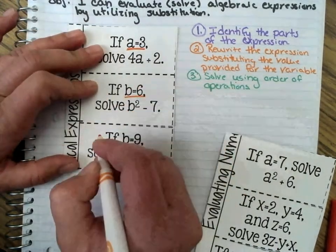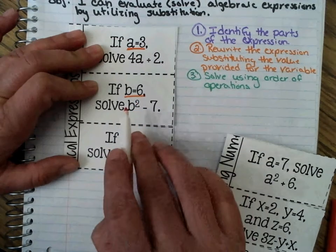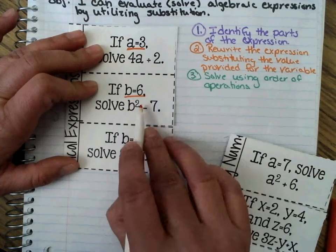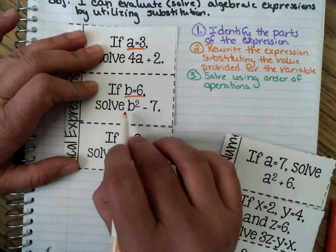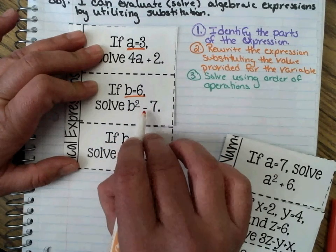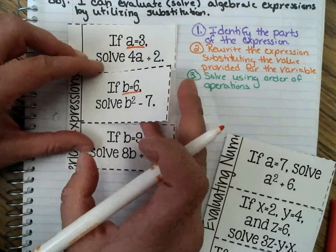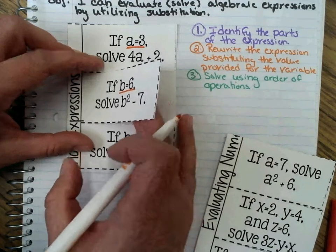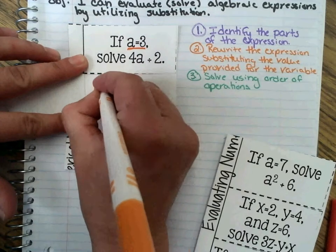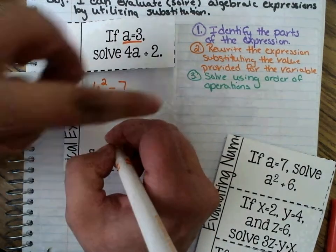It says if b equals 6, solve b to the second power minus 7. So I need to identify my parts. I've got my variable. I've got an exponent, which means to multiply my variable by itself that many times. Minus 7. I've got 2 terms here. This is 1 term. This is 2 terms. And I have a constant of 7. Okay? So I need to go back and rewrite the expression, substituting the value provided. So b is going to be 6. So now I'm going to write 6 to the second power minus 7.